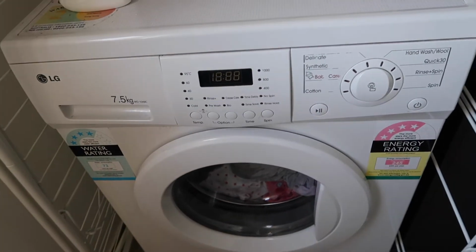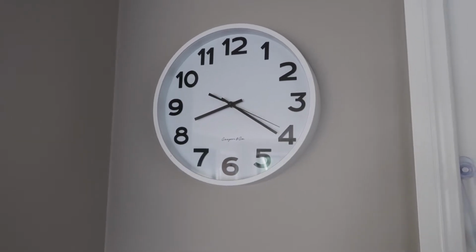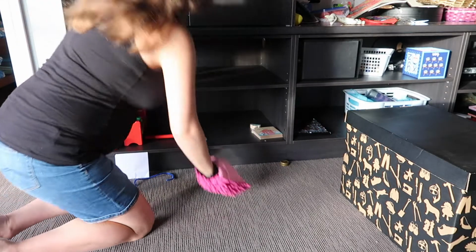It's all ready to go. It's still turned off at the wall. It's 8:20. I'm gonna wait until the sun's shining more. So I'm just gonna leave it like it is and move it into the playroom.